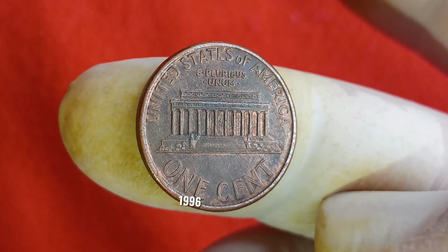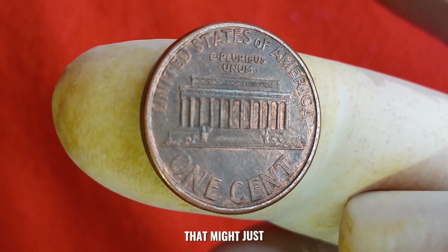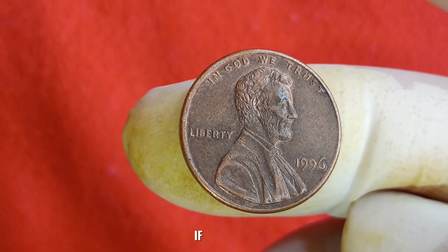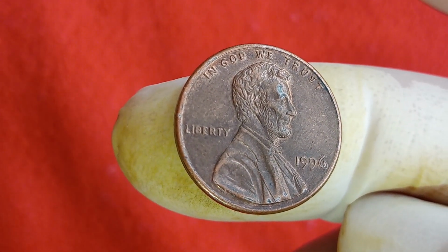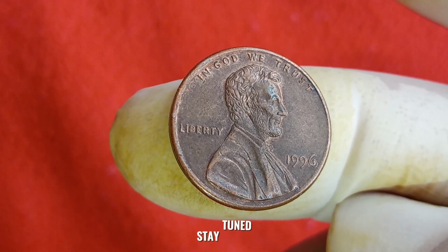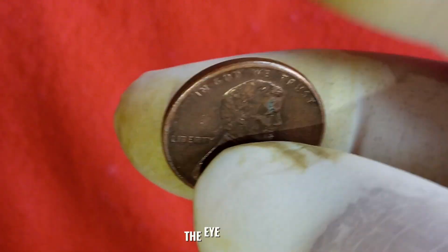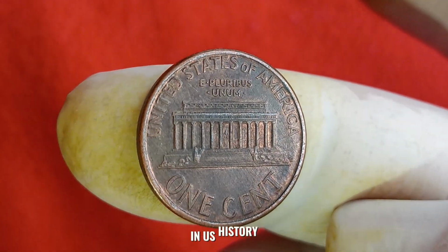I'm talking about the 1996 Lincoln penny, a small copper-colored coin that might just be worth up to $585,347 if you know what to look for. Yes, you heard that right. Over $500,000. So grab your change jar, put on your collector hat, and stay tuned because we're breaking down the history, errors, mint marks, and the eye-popping market value of one of the most misunderstood coins in US history.